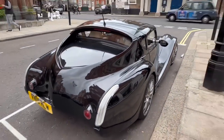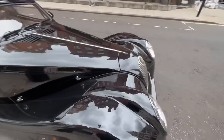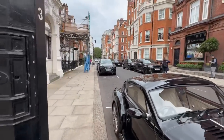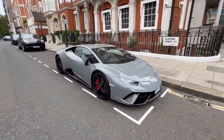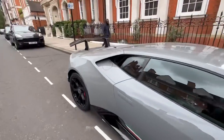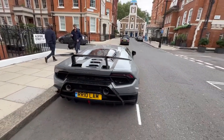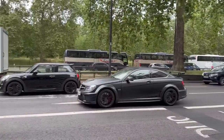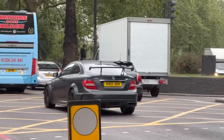So after that chaos, we've got this Morgan parked up over here. I have no idea which one it is, but it's probably quite rare, as all Morgans are. And then we've got something just further down, and it's this beautiful Performante here, finished in some sort of grigio gray color. Sorry, it's a bit windy today. The weather is a bit muggy, but the cars are still out, so we'll carry on going. We've got this absolutely mean looking black series going past, C63, looking mighty fine. Love to see those cars.